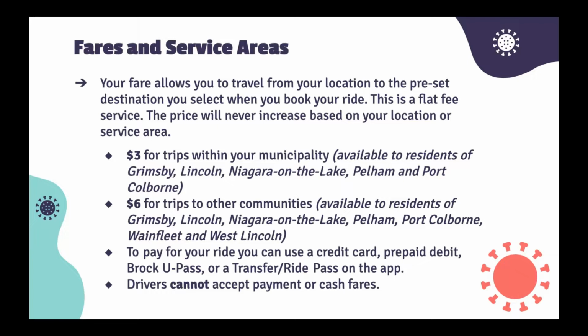And to pay for your ride, you can use a credit card, a prepaid debit, or a Brock U Pass or a transfer ride pass that is available on the app, and drivers are not able to accept any types of payments or cash fares.